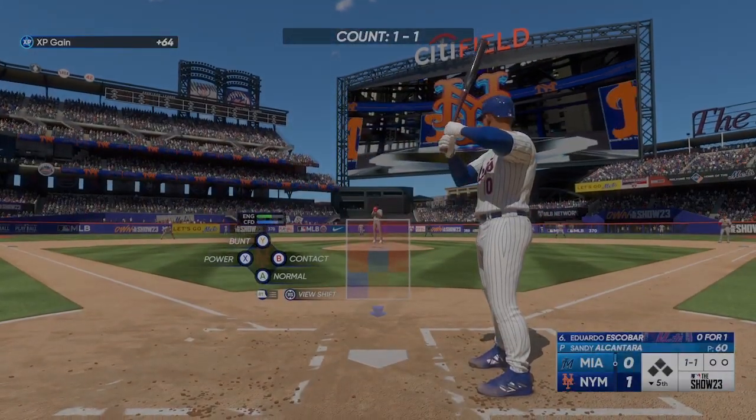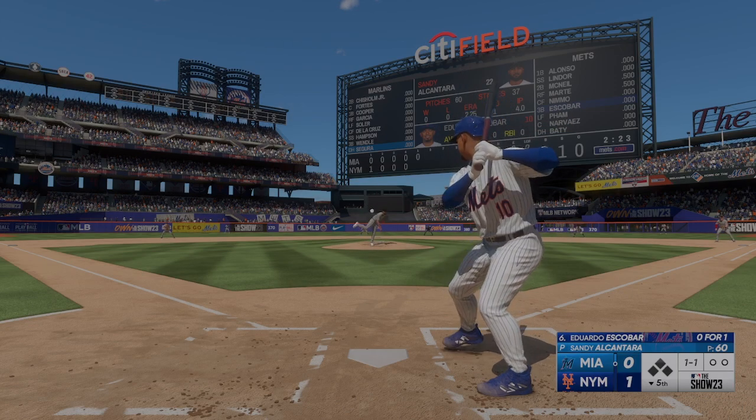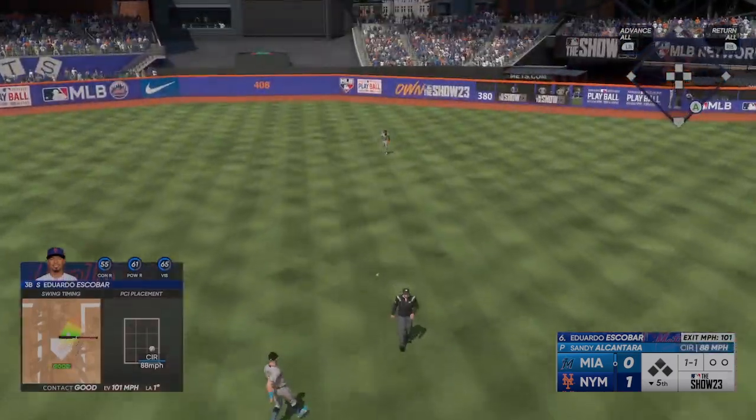Welcome back. We head to the bottom of the 5th. Stepping in, Eduardo Escobar. Hit hard. That gets through.